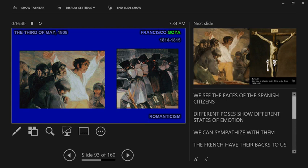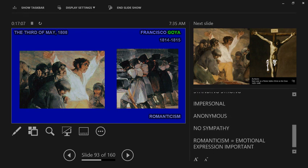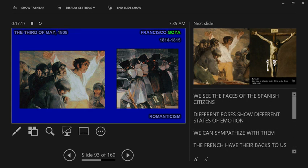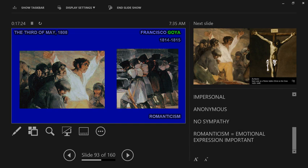All right, now here is where we see the sympathy for the civilians. We see their faces, we see the fear and the hope and the terror and the sadness of their faces. But the French troops, we only see the backs of them, and they are almost like robots, or unemotional and impersonal and anonymous figures, whereas the civilians, you can see their personalities in there. You can sympathize with them, and their different poses show us their different states of emotion. And this is the romanticism. It's the emotional expression that is important.